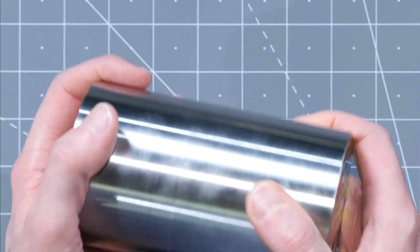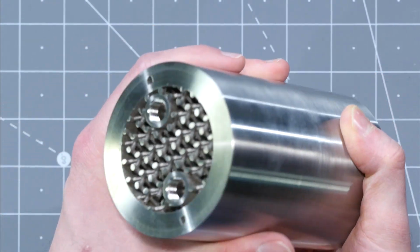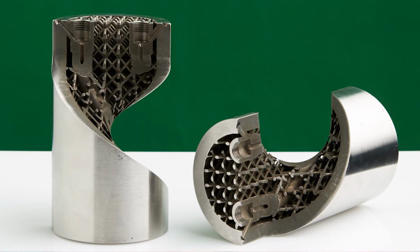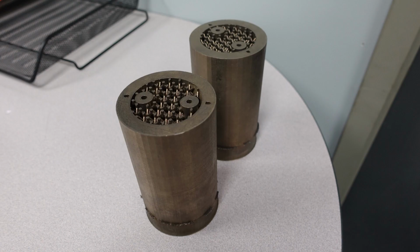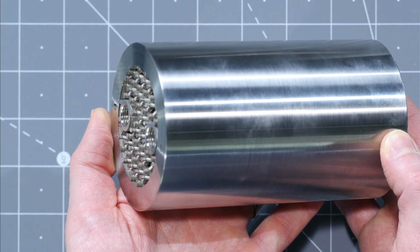And one last example here is this large component used for an oil and gas application. It's made first by selective laser melting, so it can have this internal lattice structure and the included pathways for carrying fluid. But after the 3D printing and post-processing, a lot of CNC machining is done to give it its finished characteristics. So it's a great example of what some people call hybrid manufacturing, combining additive with conventional processing.